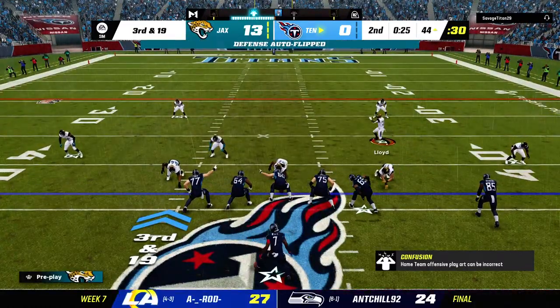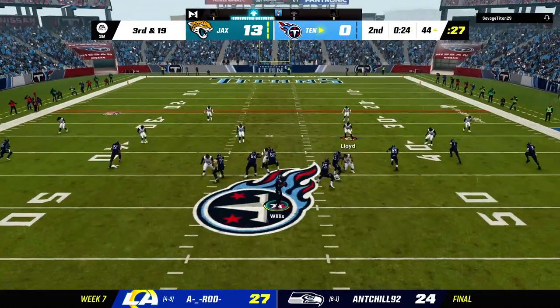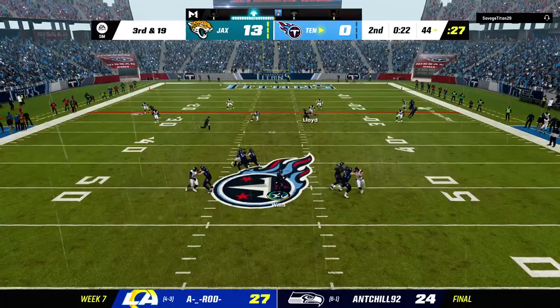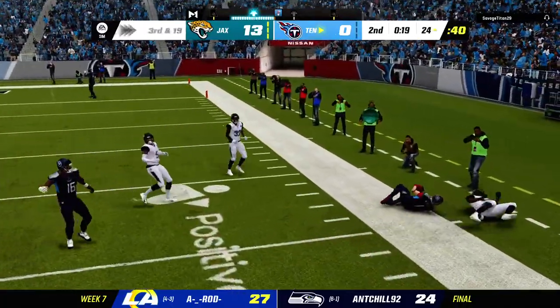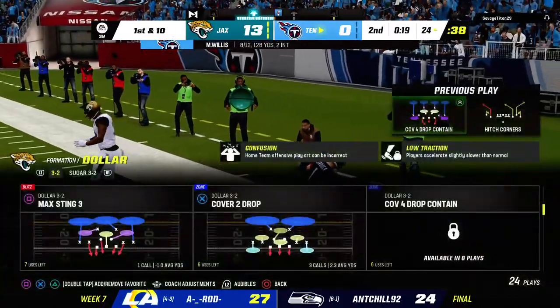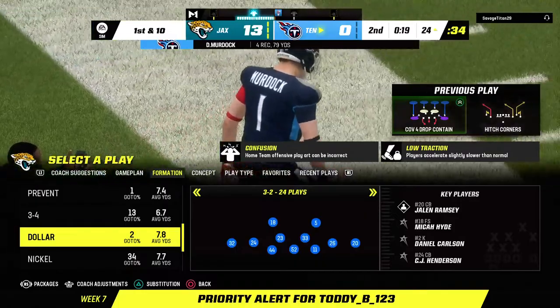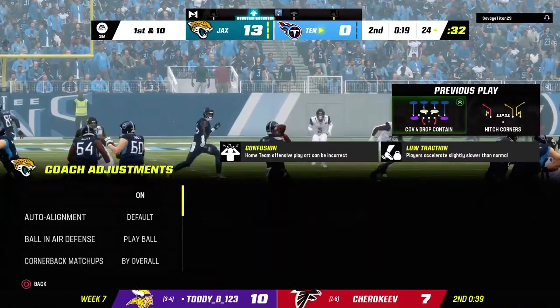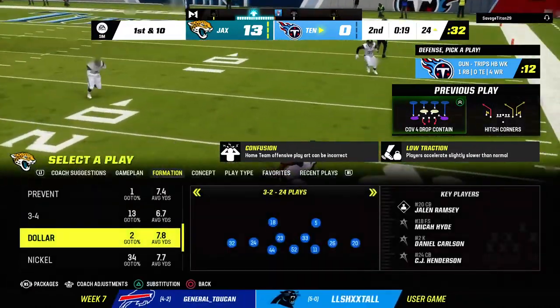18, tight end. Now a shotgun snap as they'll look to throw. Going right side here, and that's complete. And he takes this just a few yards shy of the red zone before going out. A real letdown defensively. That was third and a bundle, but they allow the conversion.